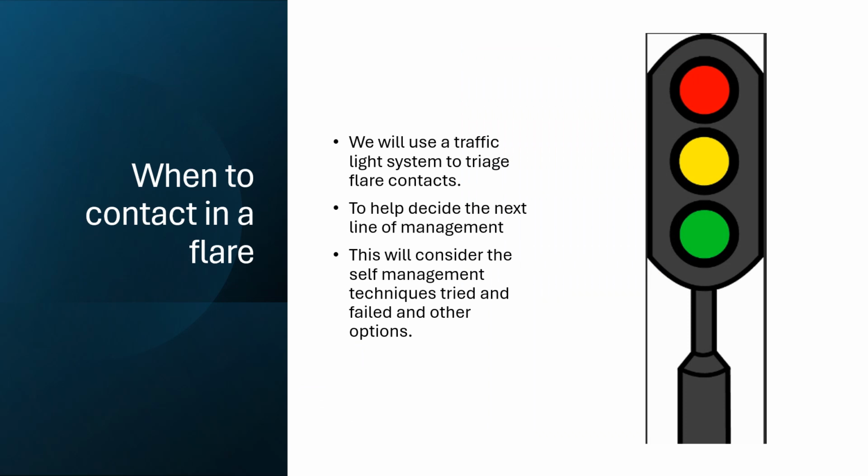So we try and use a traffic light system to triage our flare contacts. And by flare contacts, I mean people that have called the patient helpline or emailed us on the AxSpA email. This helps us to decide the next line of management.